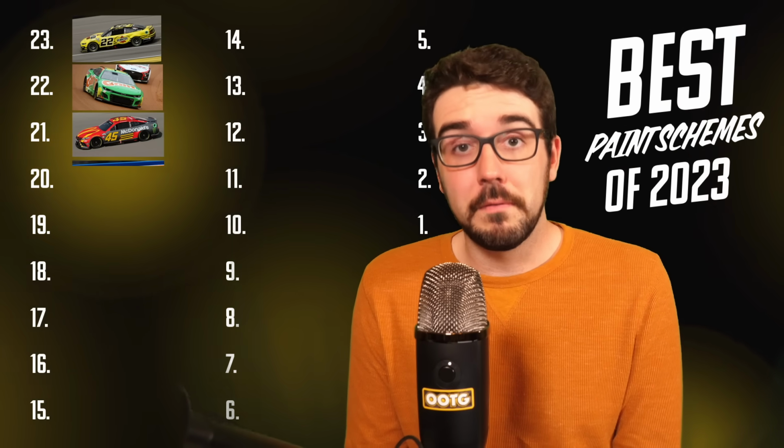Let's get back to that McDonald's, but as long as we have a sleek, modern take on the logo, I think this Tyler Reddick scheme executed it best. I can't tell if this is a mistake or not, but did they mean to dip this one French fry in ketchup?